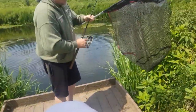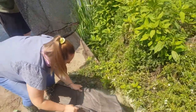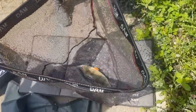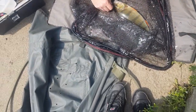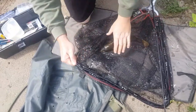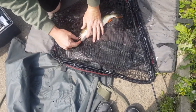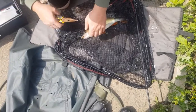Sorry. Definitely my PB perch, this. It's got to be a pound and a half. Two pounds, I'm giving it two pounds. Look at the size of that bad boy. Wow. Let's just have a look at how he's been hooked. I don't think he's been hooked that particularly well. Oh, the rod's stuck in the air. Oh, he's up by the foot actually. In those spiders, right? Let's have a look at him.